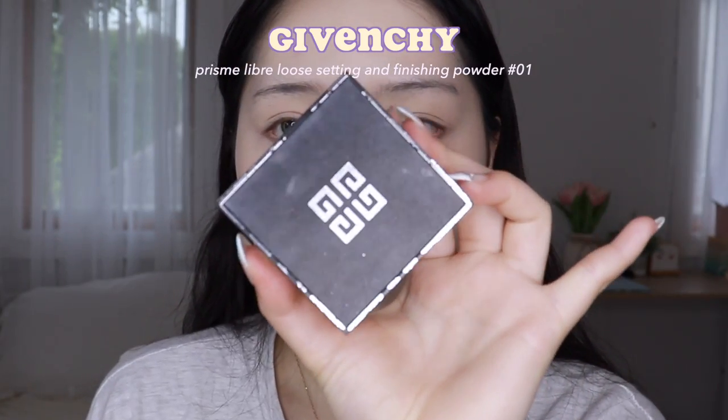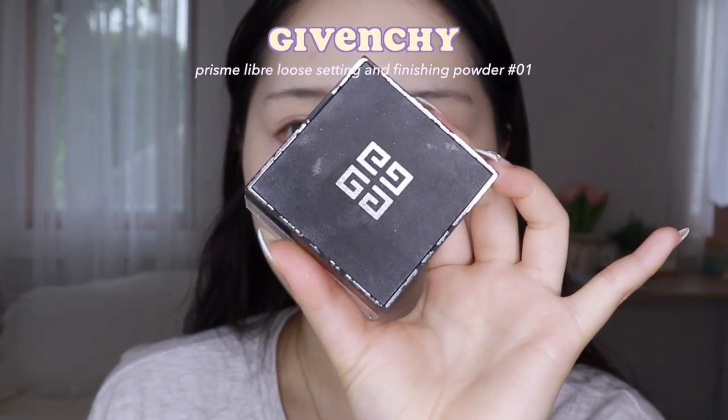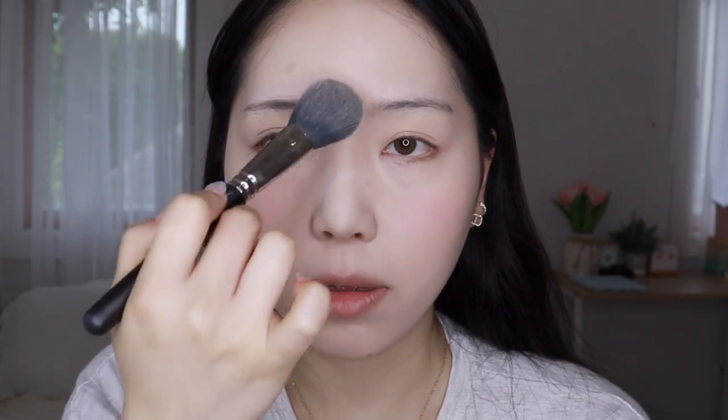And I use the same powder as usual. I use this Givenchy one. It's really good, and the powder flakes are very fine. So I put only a little bit on the cheek area because I already put on a powder form of makeup, which is the blush, and I just don't want it to be too dry.